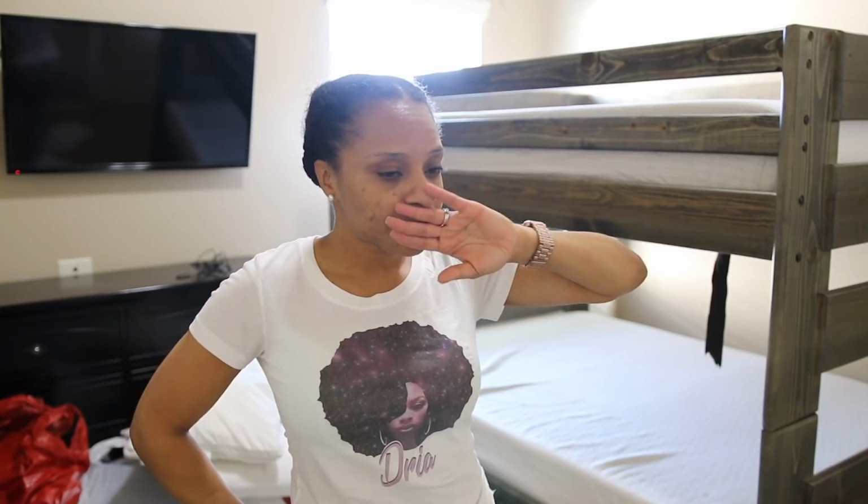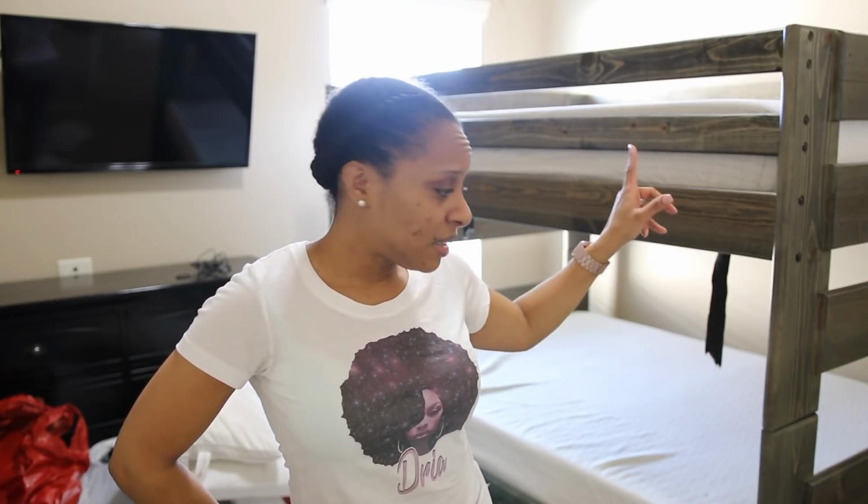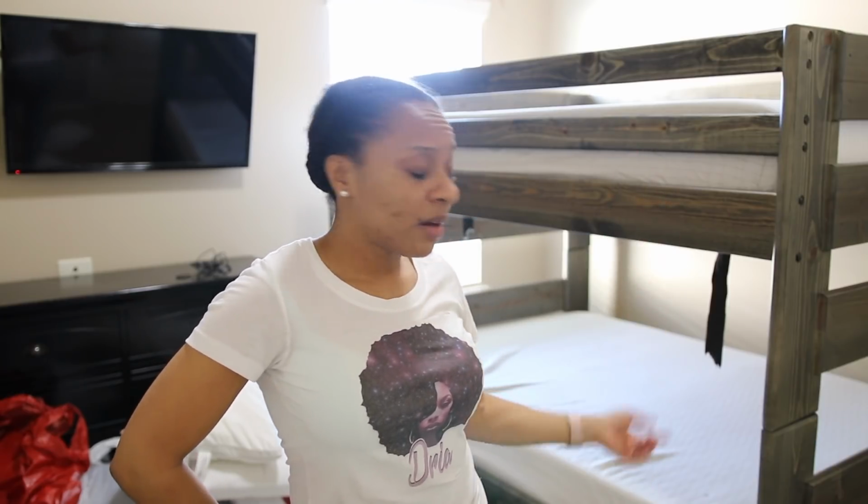So I have a solution for the top bunk, because I think that's where he will be sleeping, because Jeremiah will sleep at the bottom. But I'm not going to put a fitted sheet at the bottom either. I'm not putting the flat sheet at the bottom. I'm not going to do it. I'm going to think of another plan, because that's going to be too difficult.